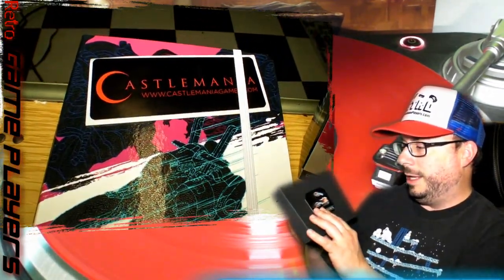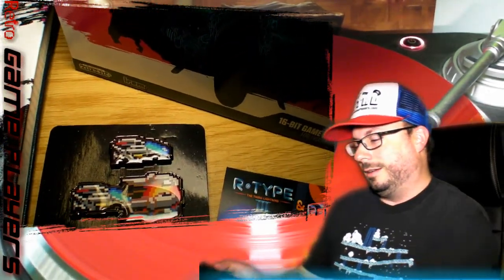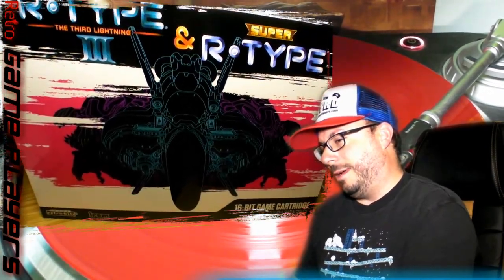And then in this one, we have one pin. Oh, actually, no, it's two different pins. So there they are. One is the bigger ship and one's the smaller ship. Looks like one is shooting a power up and the other one is just normal. Those are sweet. Very cool pixel art. So I have to say, pretty impressive.